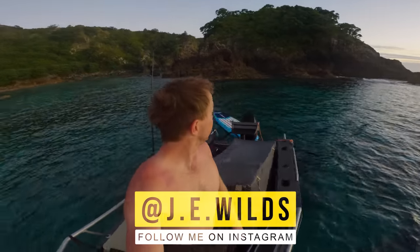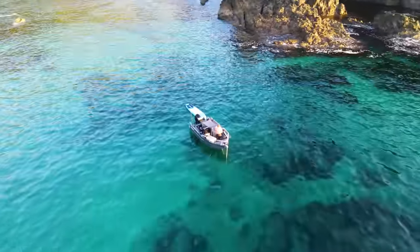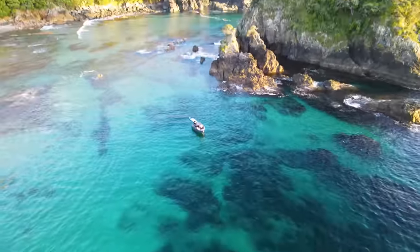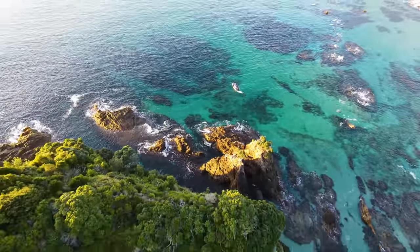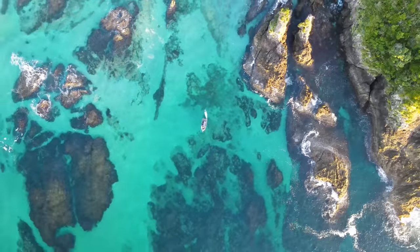Woo. What a morning. It's so nice out there this morning. Look at that. How clear is that water, eh? See the boat sitting there? Pretty good spot to anchor up, I reckon.